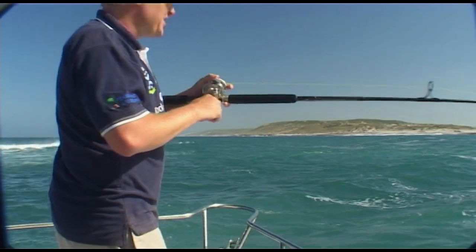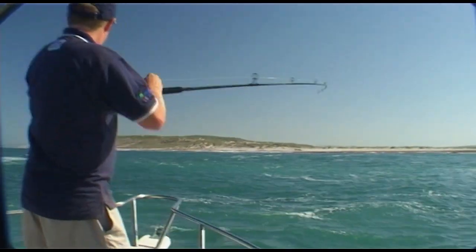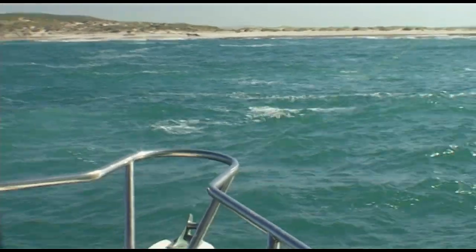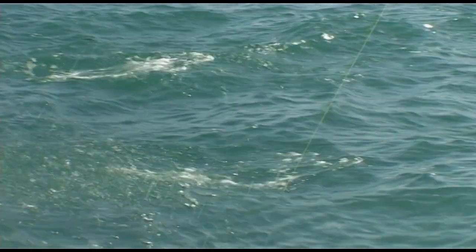We can't really chase the fish. We have to fight them to the boat. These predators actually sink to the bottom when you cast them, and that makes them ideal because they get into the strike zone of the fish, and this is a good one. How's that net looking there, Greg? Okay, oh, good fish. Oh, through the hooks.